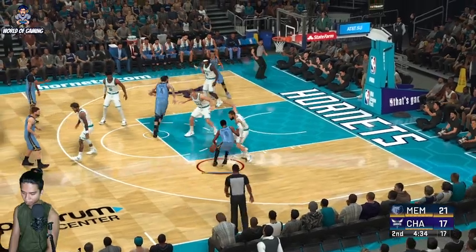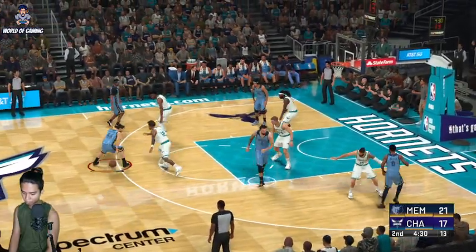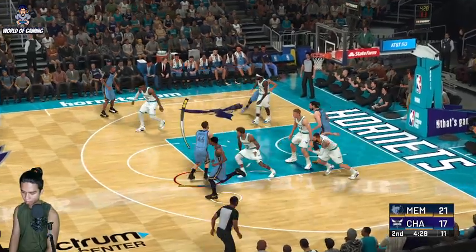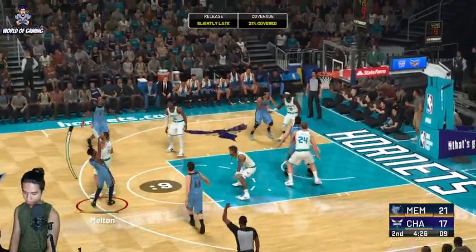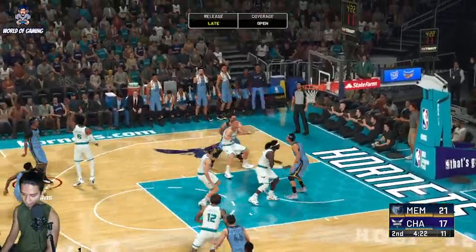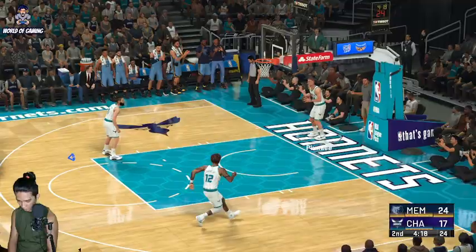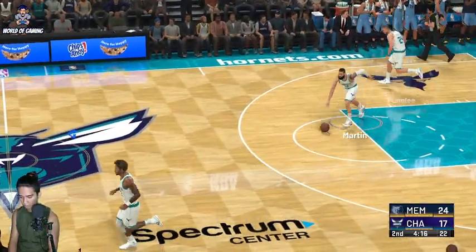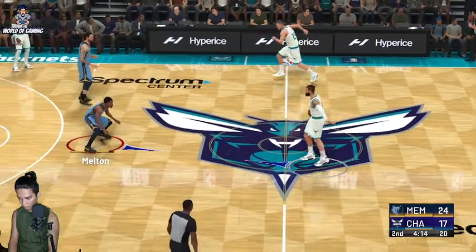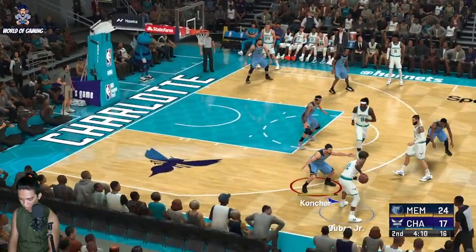Pass to Conchar. And now approaching 2 minutes of action here in the second quarter. Offensive rebound for three. Williams, good on the triple. Williams has got the lead up to seven now for the Grizzlies. You know, pretty much anybody can hit that shot when they're that wide open. I mean, terrible defense.